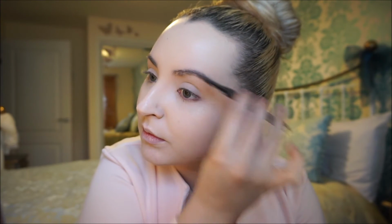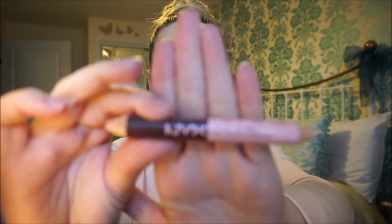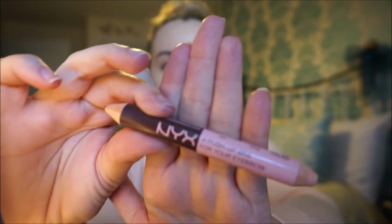So this is me doing my brows. I'm using a little eyebrow comb. Isn't that cute? Like using a little eyebrow comb. And it just tidies them up a bit so that I'm ready to draw them. So I'm using the NYX Push Up Brow for your brows. It's really good.